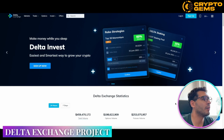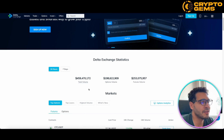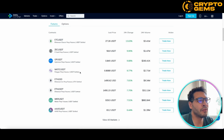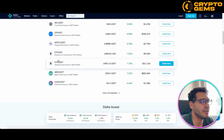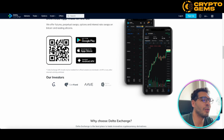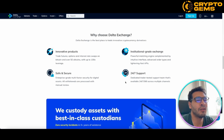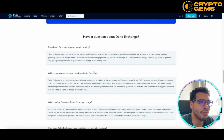So guys, here we are on Delta Exchange. As you can see, it has a nice layout for the website: market, trade, options, invest, and offers. As you scroll down, you will see some statistics: total volume, options volume, futures volume, and the markets. Here's an overview of what's going on in the market. That's Ethereum Classic, that's Matic, for instance, Ethereum, and then you have the application if you wish to download the app on your phone and start trading or investing on your phone. You have 24/7 support, and you also have innovative products and a safe and secure layout.